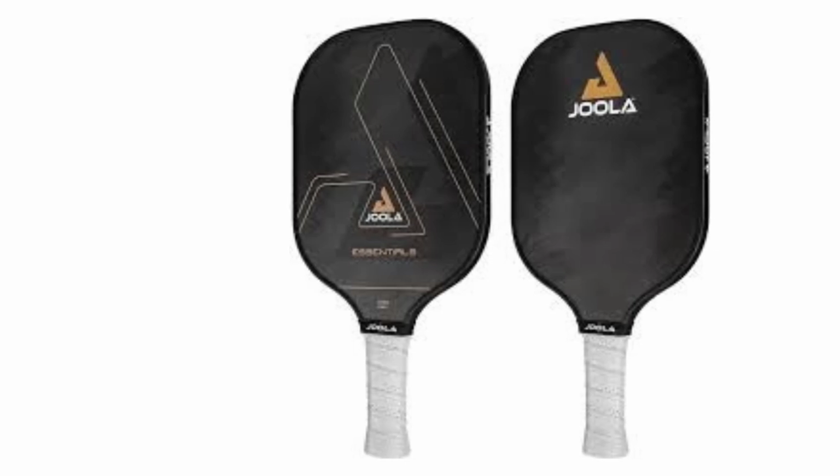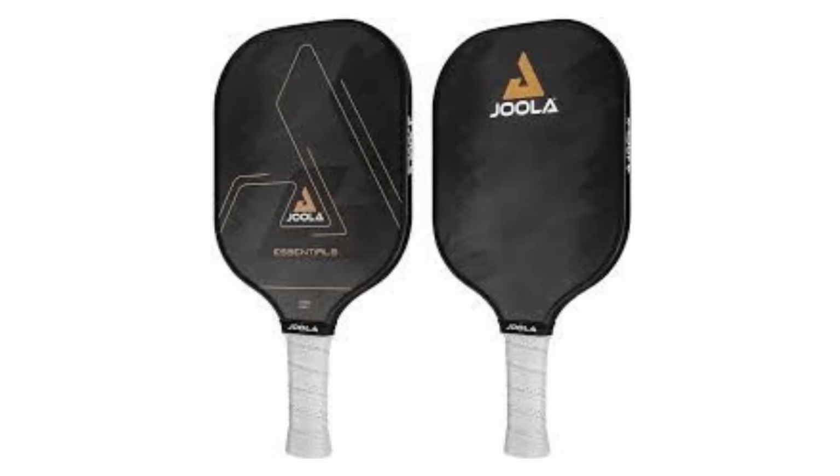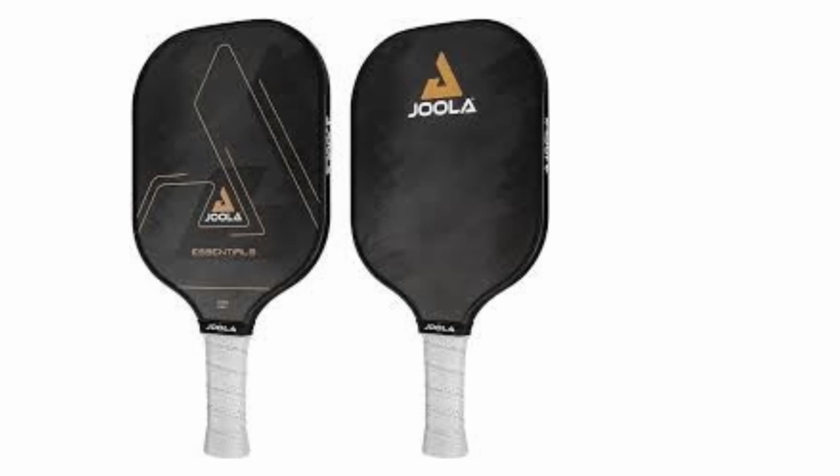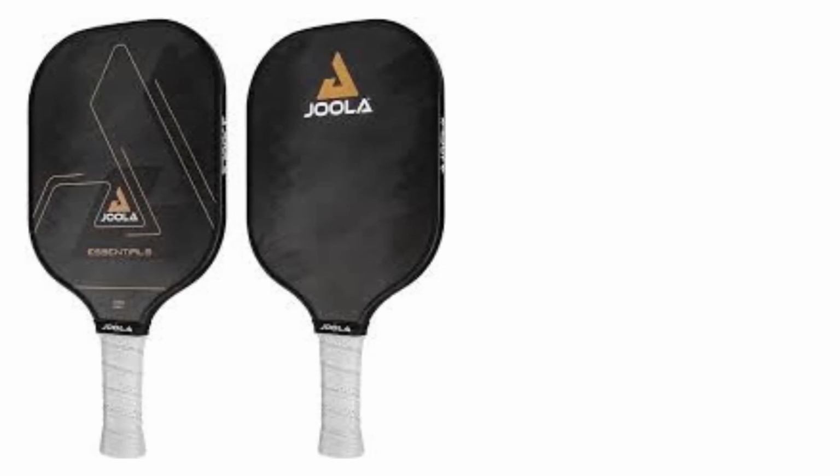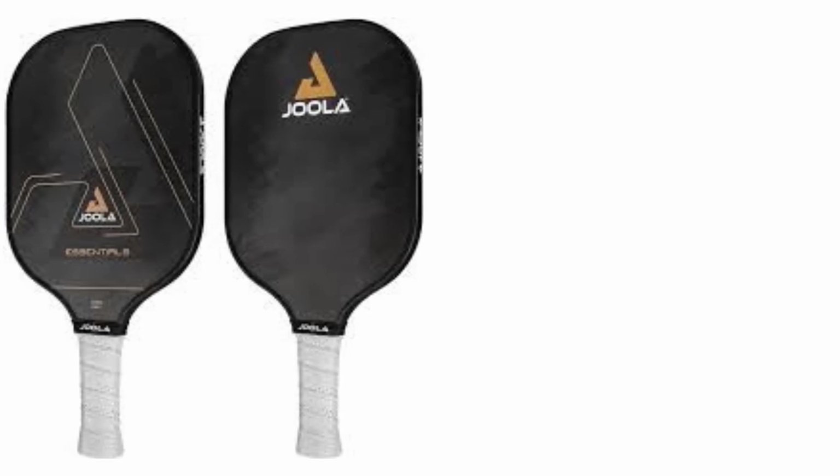With its high-quality materials, durable construction, and comfortable grip, the Joola pickleball paddle is a reliable choice for anyone looking to enjoy pickleball with confidence, precision, and fun.